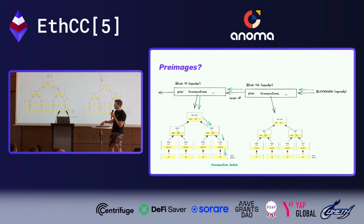Okay, so this is the same idea illustrated. So say you start by running the block hash opcode to get the hash of the previous block. This will give you the block header. So it's this. It has a bunch of fields, but as the previous block hash, it has a transaction Merkle root that gives you all the transactions.